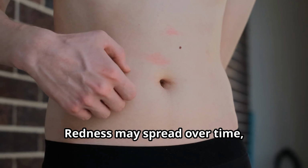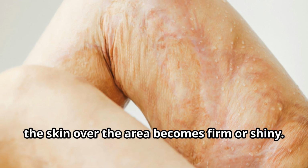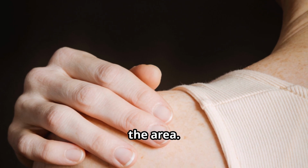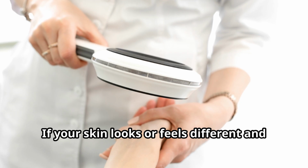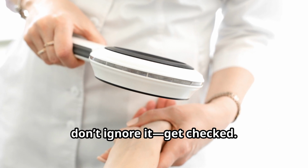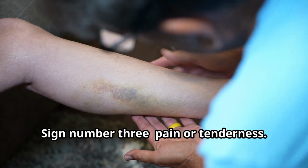Redness may spread over time, especially if the clot worsens. Sometimes the skin over the area becomes firm or shiny. You may feel tenderness when you press on the area. This symptom is often mistaken for an infection, which delays proper treatment. If your skin looks or feels different and the changes persist, don't ignore it. Get checked.